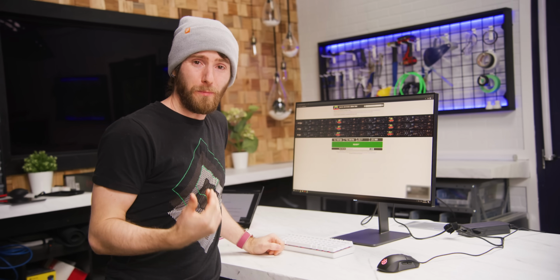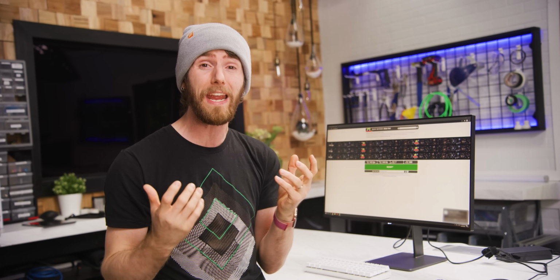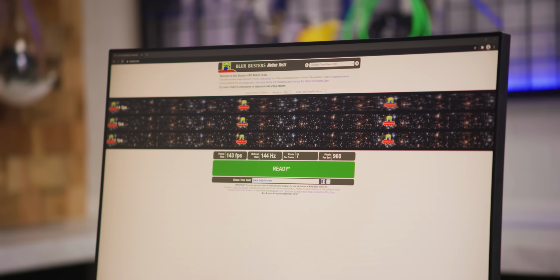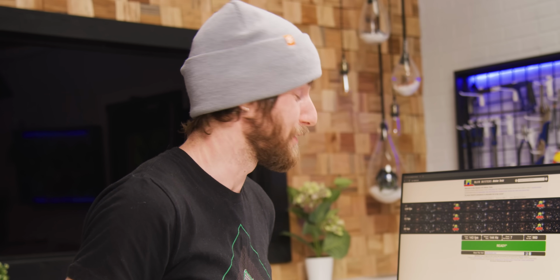The plan today was to pull out the high-speed camera and shoot 1000 FPS footage of this so that we could really evaluate its motion blur performance, because that's one of the things that's so great about the LG monitor that's based on this same panel. But this is so far off that there'd be no point even evaluating it. When are they shipping this thing? I mean, I don't know, but not soon.